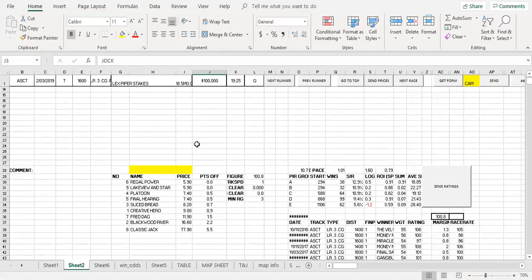I haven't checked out all the bookies. I just looked at the TAB fixed odds so far, but I just really like the run of Sliced Bread, and he really did strike me as a horse that is set to peak in this race. Lakeview and Star is a fascinating horse. As I say, Regal Power will be very hard to beat, but he's far too short.